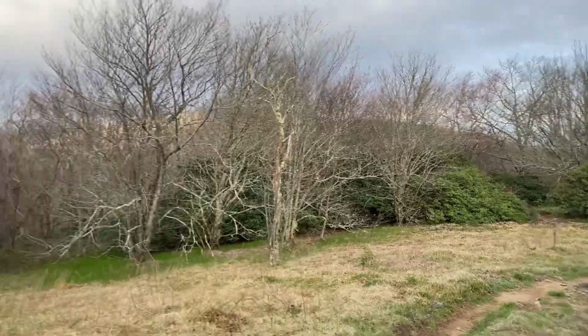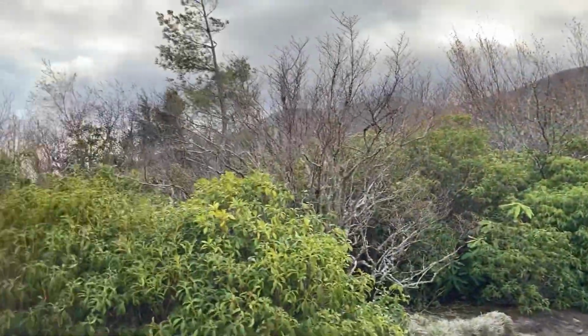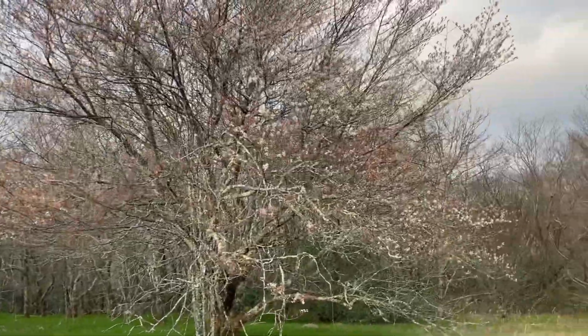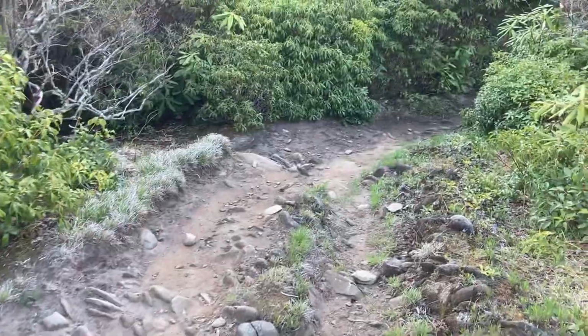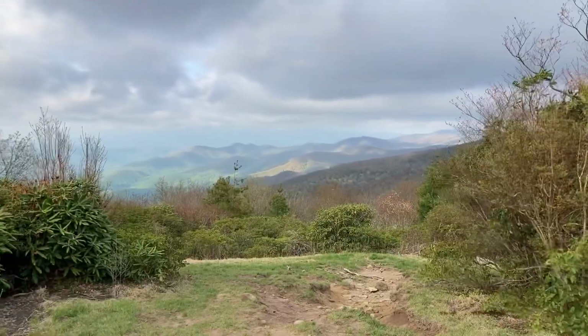Almost looks like a completely different landscape to what I've been hiking in so far, which is kind of cool. I like that the trees are blooming here. This is gonna be pretty. This has a bit of tree and stuff here. Nice little view up here.